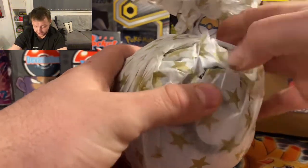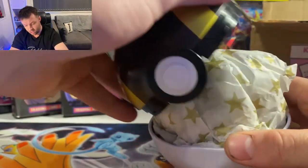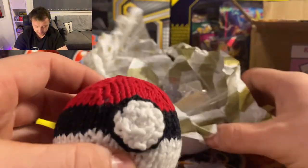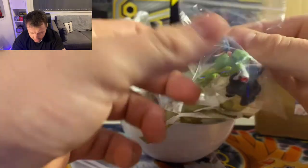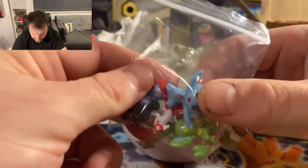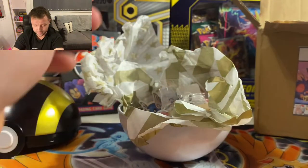As well as this, we have here a Pokeball, an Ultra Ball actually. In these you get three booster packs, but obviously this is a custom one. So let's see what we've got. Oh nice. Right, so we've got a nice little knitted Pokeball there. What else we got? A Pokeball full of goodies. So we've got, oh, all right, little figurines. We got Grumpig, I think that's Manaphy, Latios, and a Pansage, I think. Got another little Pokeball. Is there anything in this? No surprise in this? Nope, that just stays like that.